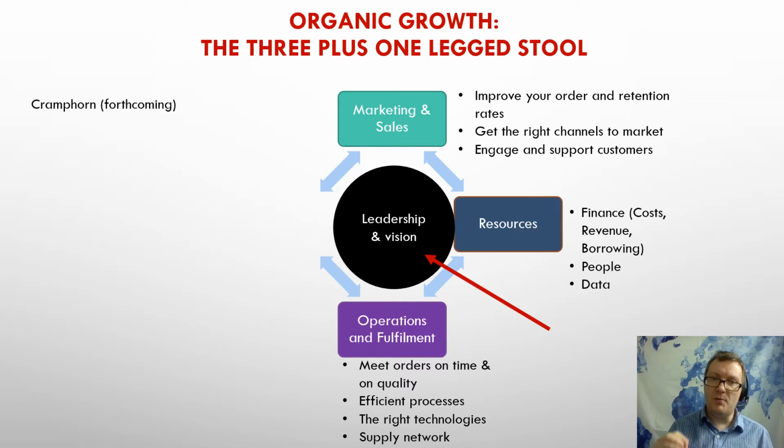There's a relationship between marketing resources and the order and fulfillment, because what you're trying to do is, once you've got those orders in, can you get the people in place, get the processes in place, and then can you meet those orders on time, on quality? Are you doing it as efficiently as possible so that you improve your margins? Have you got the right technologies in place?